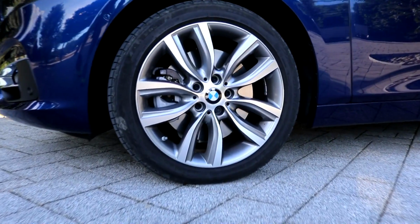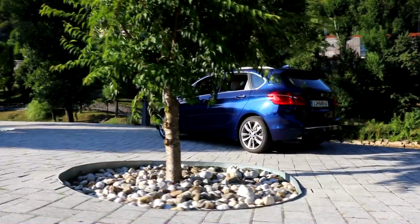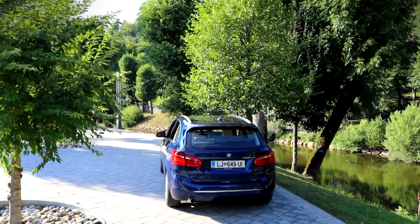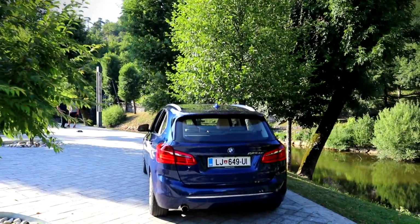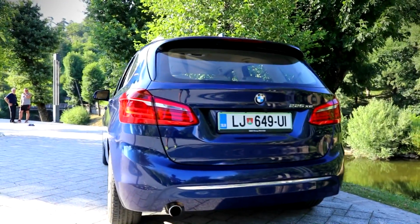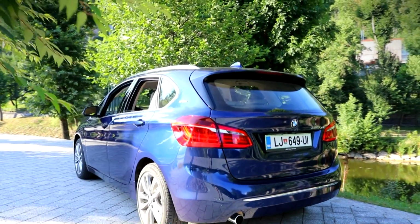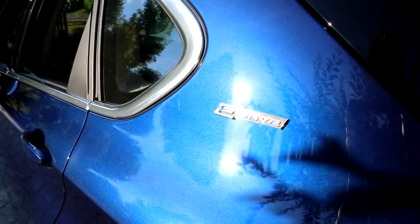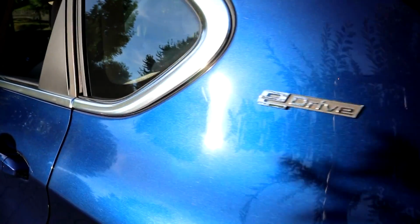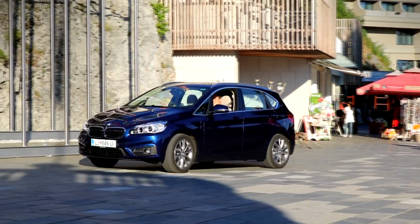The Active Tourer isn't really aggressive, but is taller, compact and family-oriented. We can still find the recognizable BMW rear and front lights, however. The car doesn't give away it's a hybrid unless you spot the eDrive badge here and there, as well as the quietness of the electric drive, which means you'll be driving past people without annoying them with a petrol or diesel thrum.